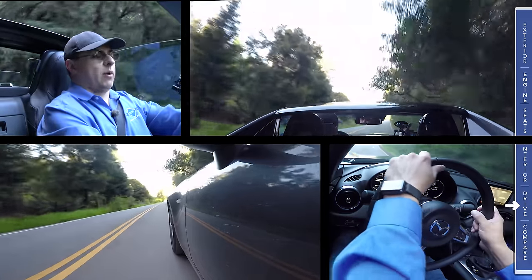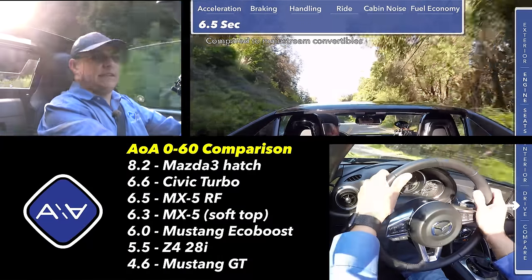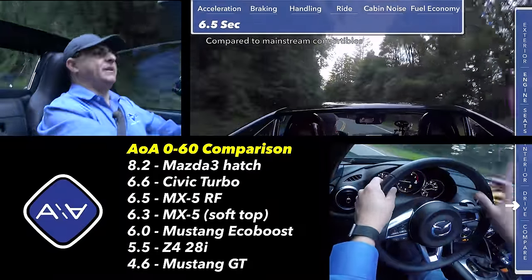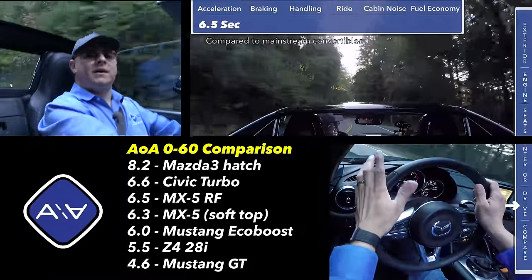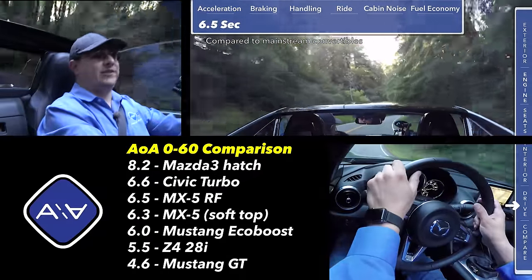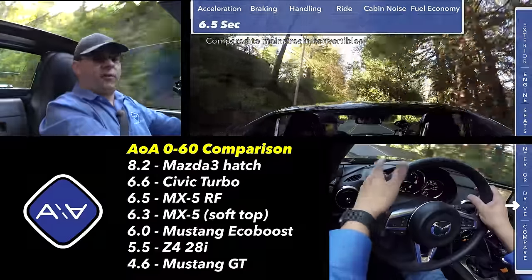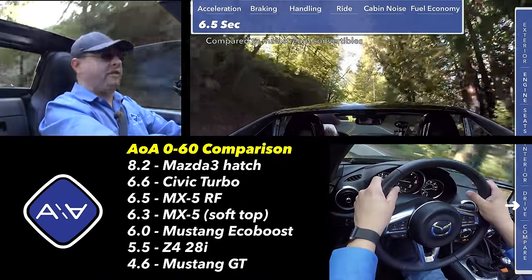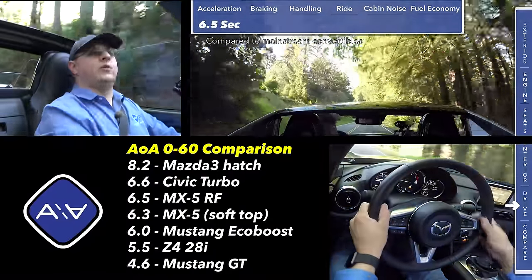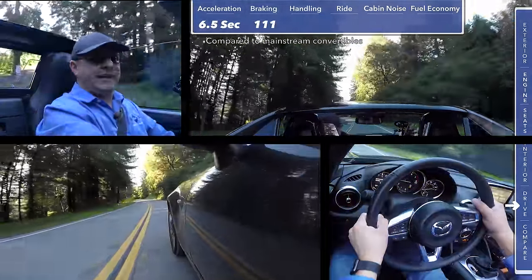If you're looking for mind-warping acceleration, then you're looking at the wrong car. We ran from 0 to 60 in 6.5 seconds. That 0 to 60 time is a hair slower than the last MX-5 that we tested, which was the soft top, logically because this is heavier. That's also a little bit slower than the very closely related Fiat 124 Spider, which has a turbocharged engine under the hood. If you want to go from 0 to 60 faster than 6.5 seconds, there are a wide variety of vehicles out there that will do that, but none of them will do it with quite as much precision as the MX-5.